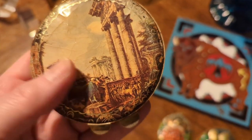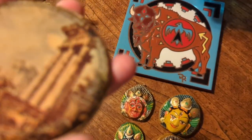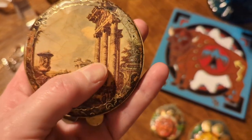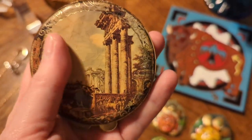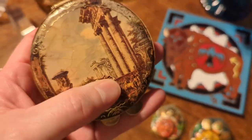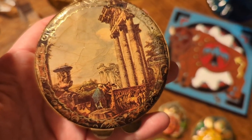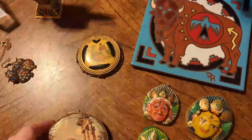Then I got this compact as well. Looks to be Italian. This one is really old too. I think this one is probably antique as well. Let me focus on that. I'm trying to figure out what kind of material this is. It's a hard, like canvassy material, I think. But you can definitely see the age on it. It's so cool. Anything Greco-Roman like that, I'm going to love.